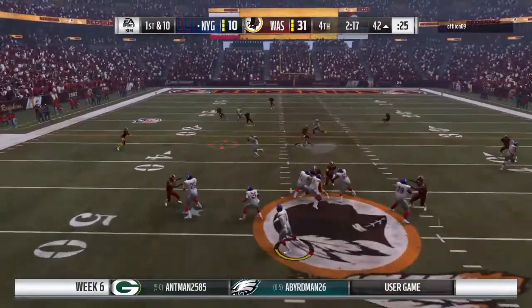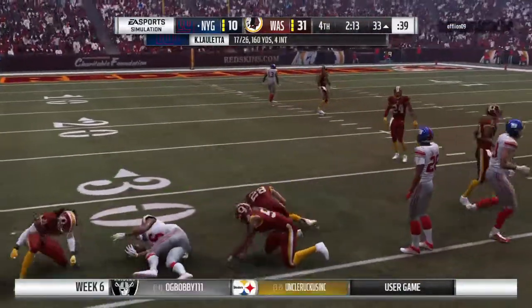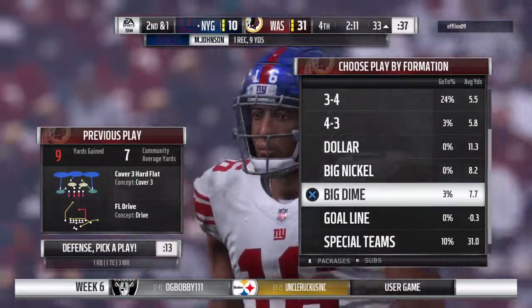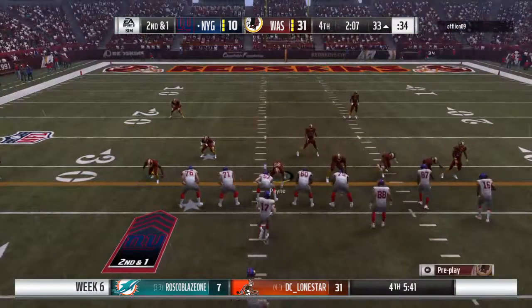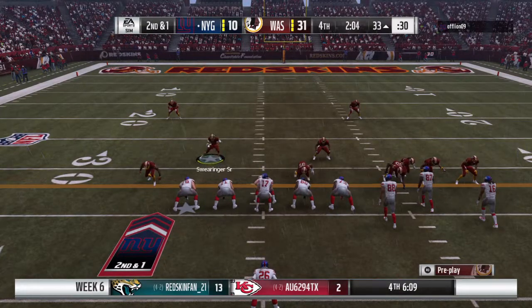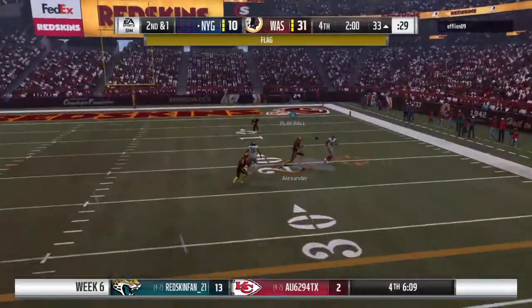On 1st and 10, Lauletta. Johnson's got it, complete. And he's going to get it down to the 33-yard line here. Give him 9 there on the first down completion. When you see zone defense and you know you've got a drag route on as your primary call, you've got to be really careful as a passer about how far you let your guy go because he might wander into some tough coverage.